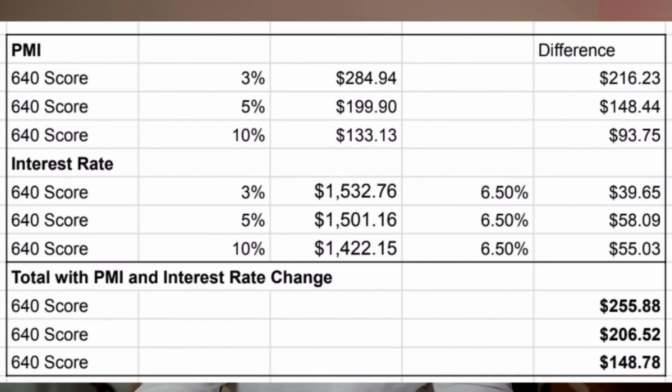In addition to that, it's also going to impact the interest rate. In the case of putting 3% down, you're looking at a rate about 0.3% higher, coming in somewhere around 6.5 to 6.625%, which means your mortgage payment would be impacted by about $40 per month. And that's not including the mortgage insurance difference either, but the total between the mortgage insurance and the mortgage payments is around $255 per month. So that's a sizable difference between that 640 and that 760. So take the time to work on your credit scores.